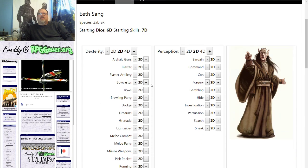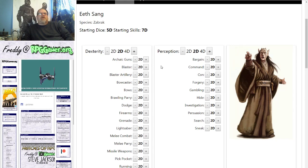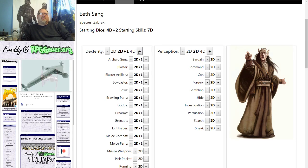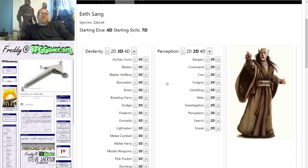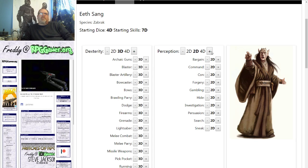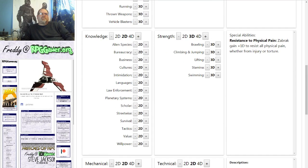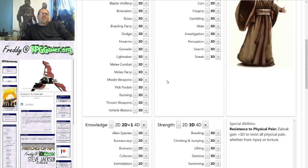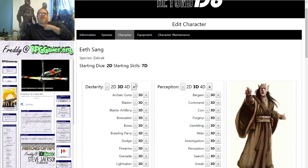Go back, we've got 6 dice remaining to be spent. Let's put the points into strength. Make him strong enough to resist damage. Missed the button there completely. Make him a bit percepty. Doing everything behind the scenes. 2 more dice.